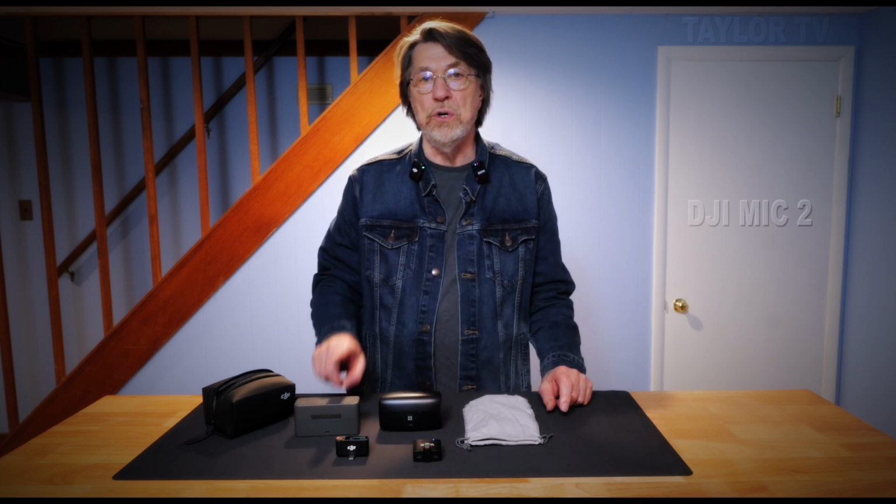The DJI records in 32-bit float, which is a very, very high quality audio recording format. But the BOYA records in 24-bit. So it's still very, very high quality. The BOYA has so many other options besides what DJI has. DJI has a touch screen. You can adjust settings on the touch screen. It's very intuitive, very, very well built. This is the DJI. This is the BOYA.